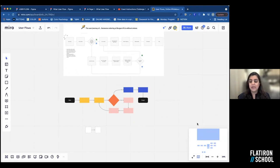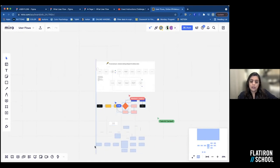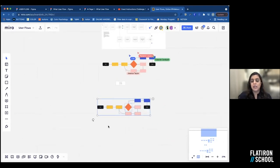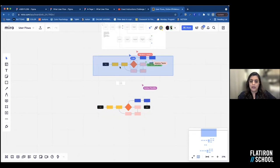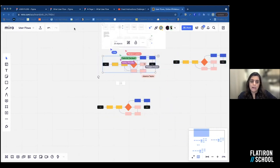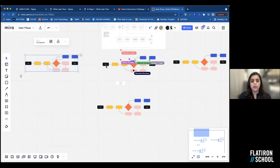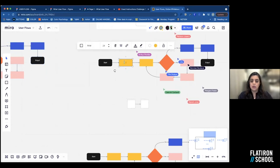It may take you a couple of minutes to sign up. If you have a Gmail, you can quickly sign up. It's open to everyone. Feel free to copy this, right? Select it all, guys. Duplicate it. You click the option button and you can duplicate it and then create your own little user flow. All right, I'm gonna help make a few duplicates. There you go. Just start pulling, and each of these are editable.